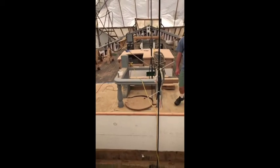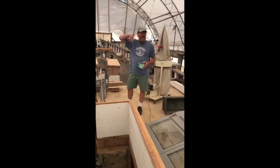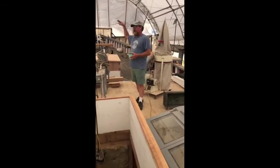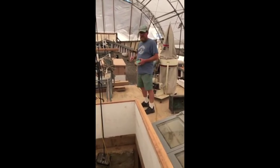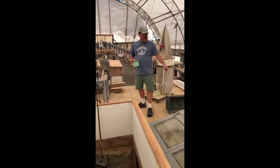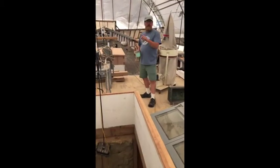She's a topsail schooner, so she will fly tops. She's gaff rigged, so she has a boom and a gaff, and then the fore has a boom and a gaff, and each one has a top. She's got a jib and a staysail, and I think she's got some kind of flying jib too. This is the hatch for the engine room. So this one comes off, this one that's being built can come off, that one does not come off.